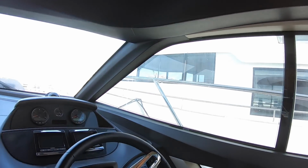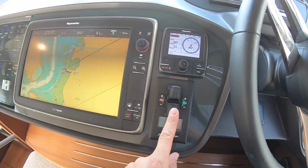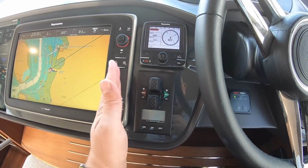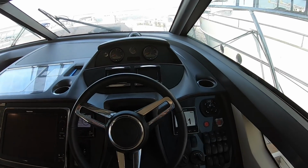A couple of other options worth looking out for. This one has got the twin thrusters. So bow thruster is standard. This one has a stern thruster as well, and these have a hold function on them, so you can push it to the side and they'll keep running while you step away and hold the boat pinned against the pontoon.